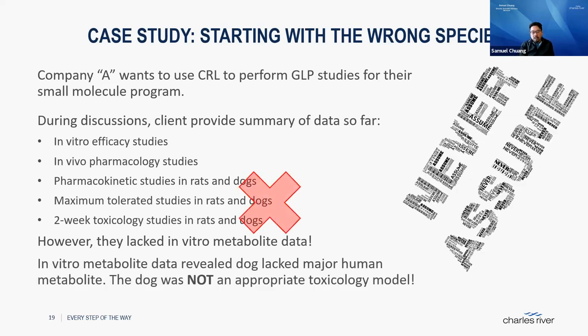And lo and behold, the dog lacked the metabolism of one major metabolite that is produced in humans, which meant that all the dog work they had done was for naught. We could not use the dog in the IND-enabling studies. We had to select a different non-rodent species to support their entry into clinical trials. So not only did they lose all this data, they also lost time and money. This was an exercise where careful planning, and doing some of the more basic work and characterization, could have helped them avoid this dilemma.